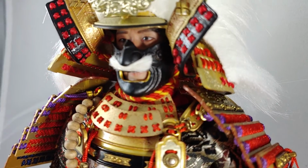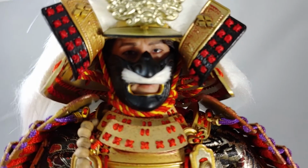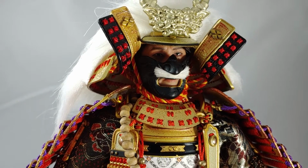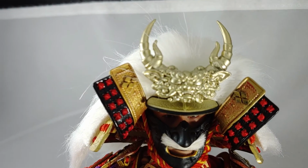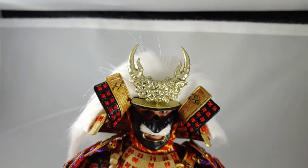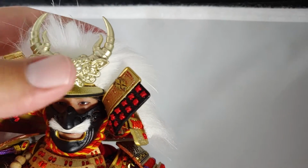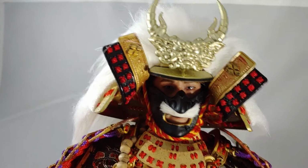So rotating around, there's the face mask with the, I forget the name of that style, but where they have the old man with the mustache. It's really cool, really accurate. I forget, he was called the Tiger of something, so there's a real cool headdress up there, super intricate, and I can't tell if that's metal or what. Maybe it's plastic. It feels sturdy. I'm not worried about it.